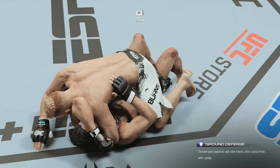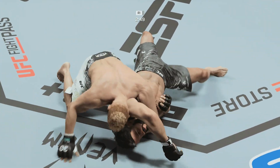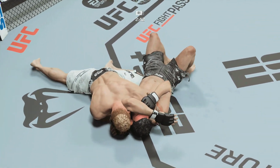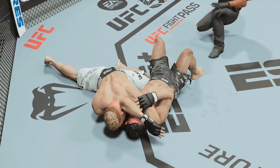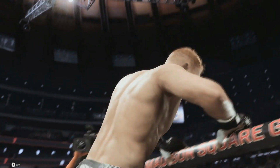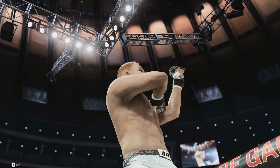Arm triangle attempt here. Nice arm triangle setup. Oh, look out, folks, that is tight. It looks like it's getting going. This has gotta be it. He's got the submission. What a win for him here tonight. He gets it done and gets it done by way of submission.